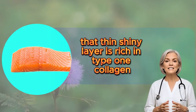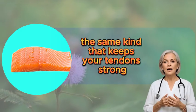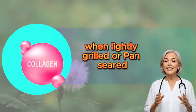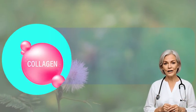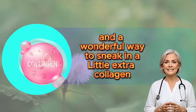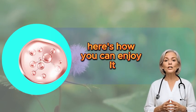That thin, shiny layer is rich in type 1 collagen, the same kind that keeps your tendons strong and your skin firm. When lightly grilled or pan-seared, the skin becomes crispy and delicious, and a wonderful way to sneak in a little extra collagen. Here's how you can enjoy it.